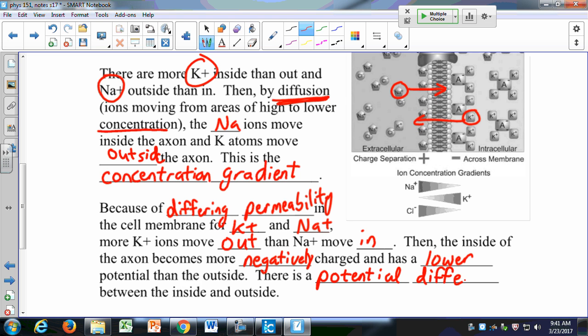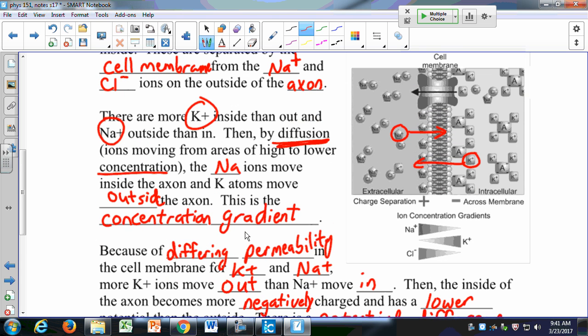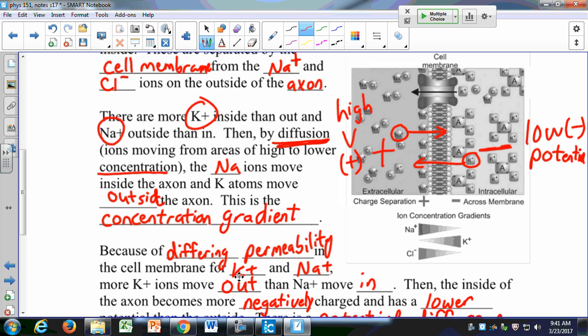Because of this difference in permeability, and because of these chemical gradients and how these ions move back and forth, I'm going to get more of a positive charge over here, and I'm going to get more of a negative charge over here. So I'll get a low potential over here. And when I say low, you know, you think negative potential. And I'll get a higher potential over here. And when I say high, I mean positive. I get positive and negative.